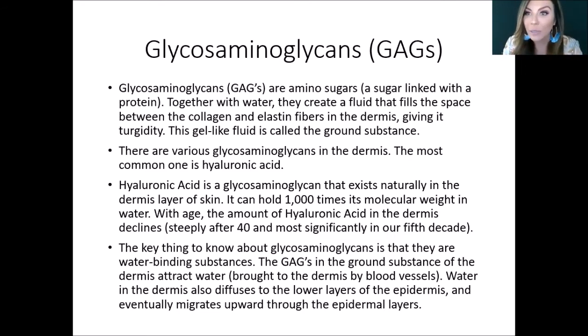If you have a houseplant or someone purchased you flowers, and a week later, let's say you forgot to water your houseplant, or a week later, those flowers start to die. I'm just going to take that houseplant as an example, it starts to kind of hang down because it doesn't have turgidity. When you give it water, and that water then brings it to life, that is turgidity. The gel-like fluid is called the ground substance.